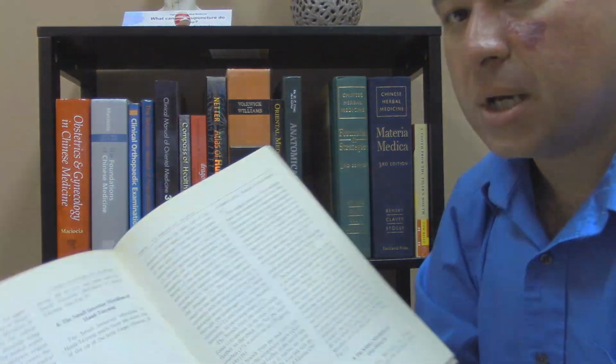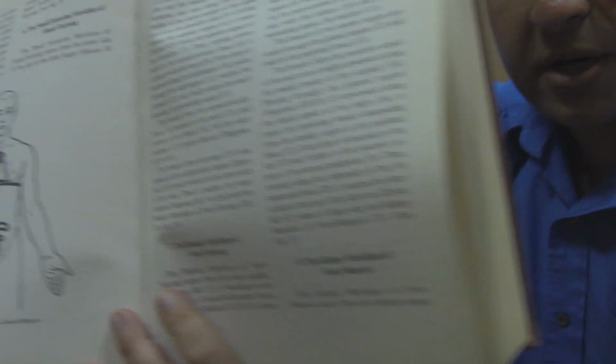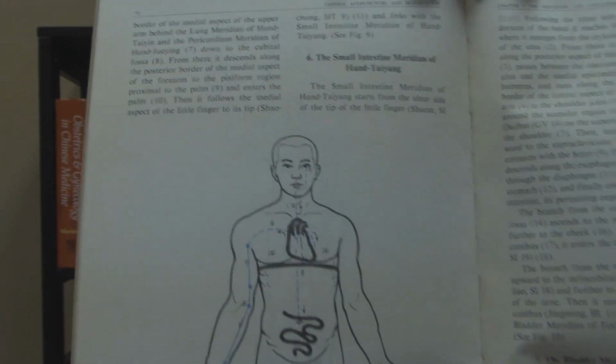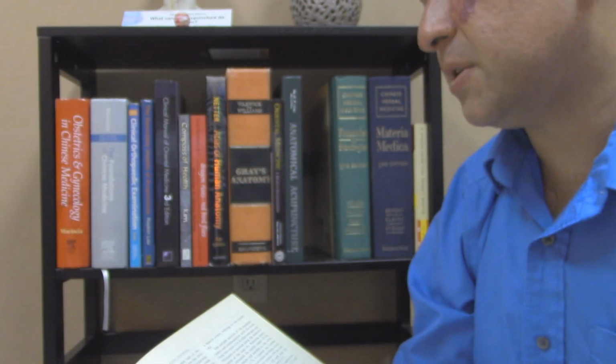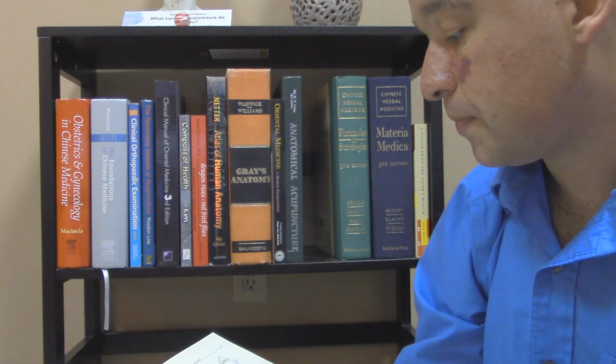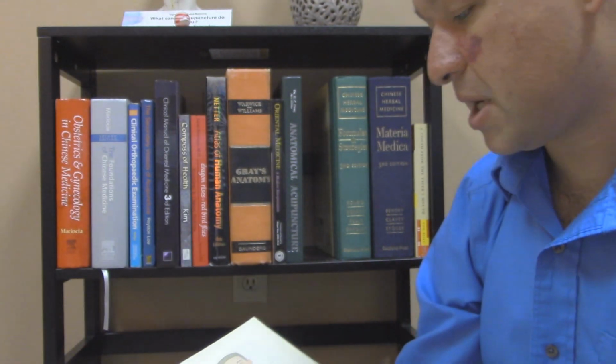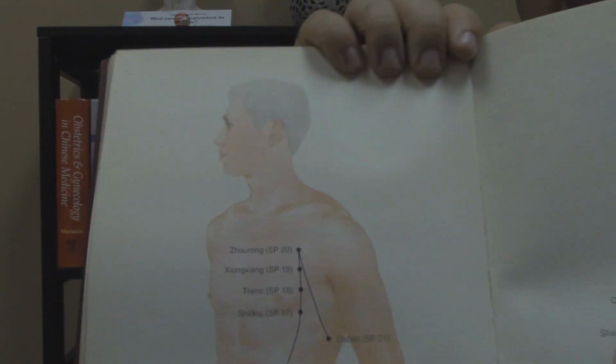Okay? And here is a section, kind of what it looks like when we're talking about points. Okay? Specifically, this is small intestine. Links with the heart in Chinese medicine. Okay. We've got other stuff in here. There's some diagrams of what the channels look like in a few areas. Yes, they decided to use a Chinese guy. I hope you're not offended by that. And if you are, I really don't care.